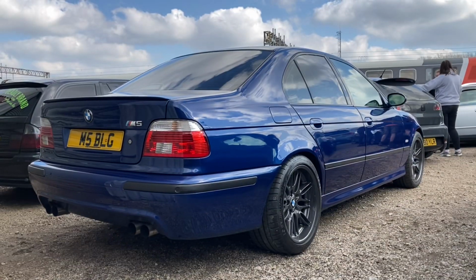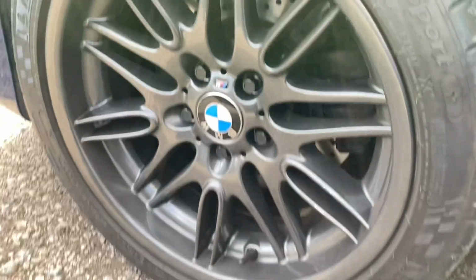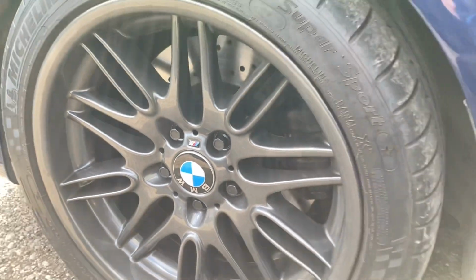Oh wow, M5. That is cool. Big massive fan of the M5 wheels. I just look at them, they're gorgeous.